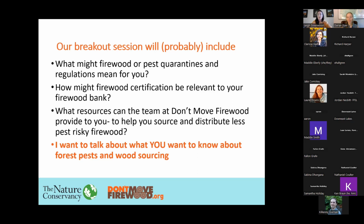So yeah, and Clarice also puts in the chat that some larger wood banks have regional wood yards and distribution zones, which is a great strategy. I 100% agree. It's great on multiple levels. Number one, people associate locally with the action, so you're more likely to retain volunteers. Number two, you're going to save on gas. That's huge when you're talking about a volunteer opportunity.